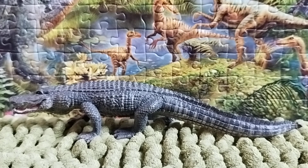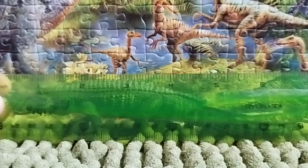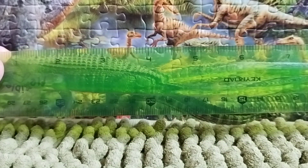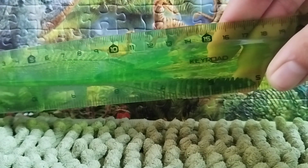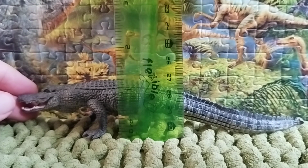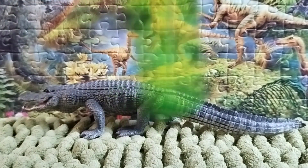And we're gonna bring up a ruler and let's give this gator a measure. From the length from the tip of the snout to the tail, it can grow up to 7 inches, which is almost 18 centimeters, and the height on top of the back, it can grow up to 1¼ inches, which is only about 3 centimeters.